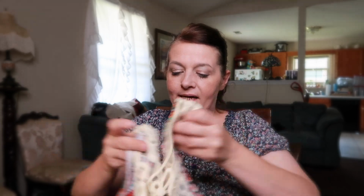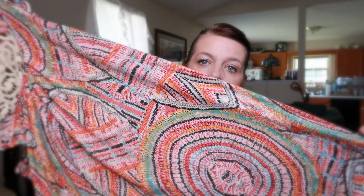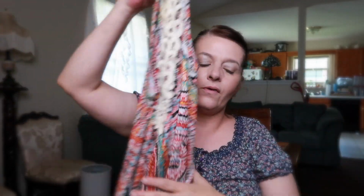Here's another one that I had for a long time, but it was perfect camping. It felt amazing on. It was perfect for coming out of the shower. I love the back on this. Again, it's short, it's colorful, it's easy to wear, flip-flops, and you're good to go.